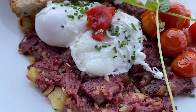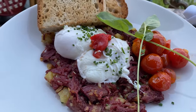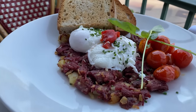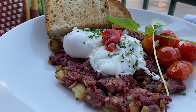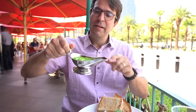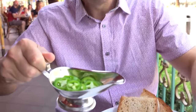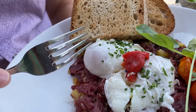So anyway, my corned beef hash has arrived and it looks incredible. So again, it's corned beef with poached eggs, roasted red bell peppers, some Yukon Gold potatoes, and also they roasted some, looks like some cherry tomatoes here. Just looks really, really good. And of course, our server, Abelino, brought us over some of these jalapenos. So I better try some of these. And he went all out too and brought over some Tabasco too. So we'll see.